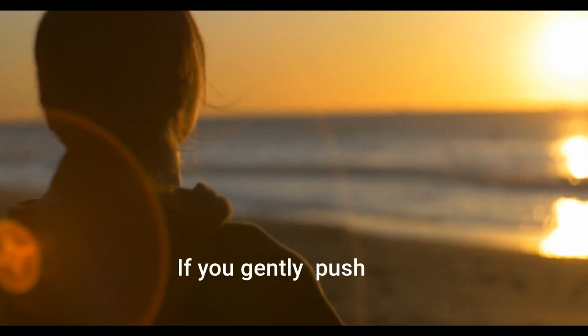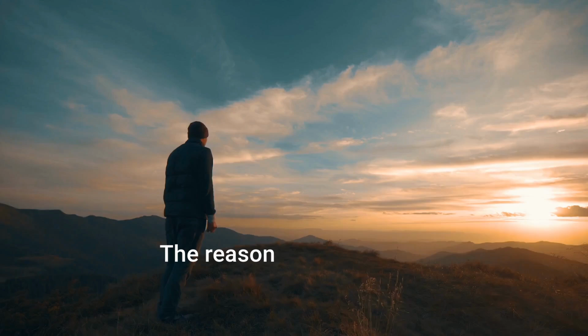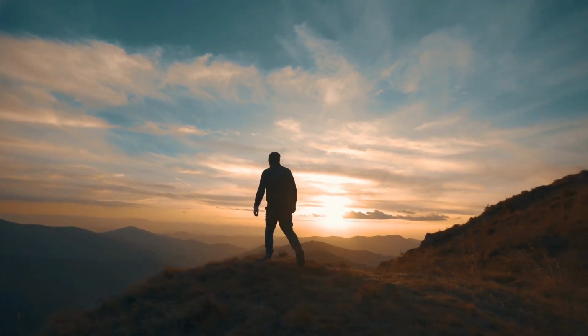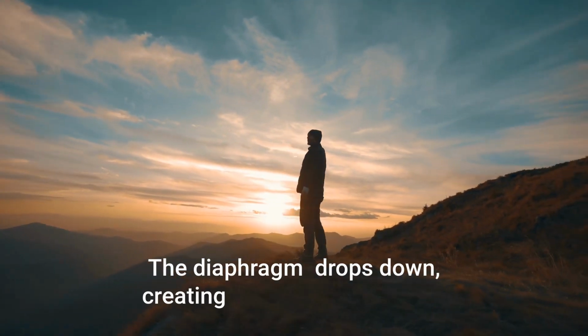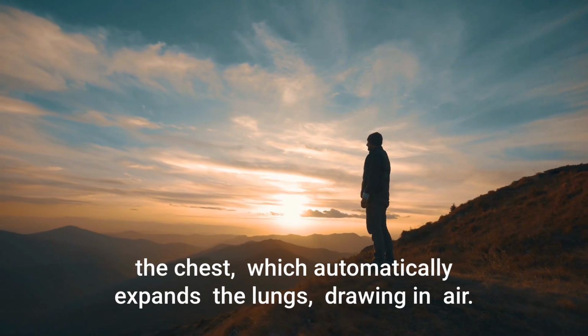If you gently push out your stomach, notice how you automatically draw air into the lungs. The reason for this is the negative pressure created when you push out your stomach. The diaphragm drops down, creating negative pressure in the chest, which automatically expands the lungs, drawing in air.